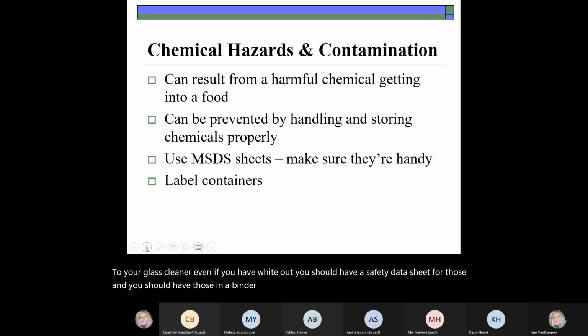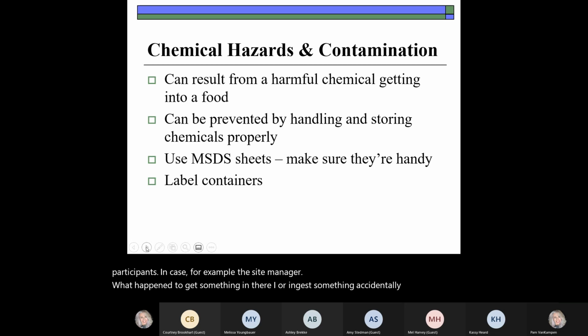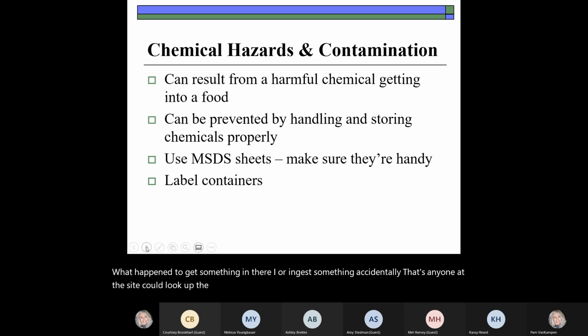It's nice to have them in a yellow or orange or red binder, because those colors usually draw your attention and mean emergency information. And that binder should be in an area that is accessible to everyone, including your participants, in case, for example, the site manager gets something in their eye or ingests something accidentally, so that anyone at the site could look up the first aid information on the safety data sheet. They also need to know to call 911 or the Poison Control Center right away if that happens.